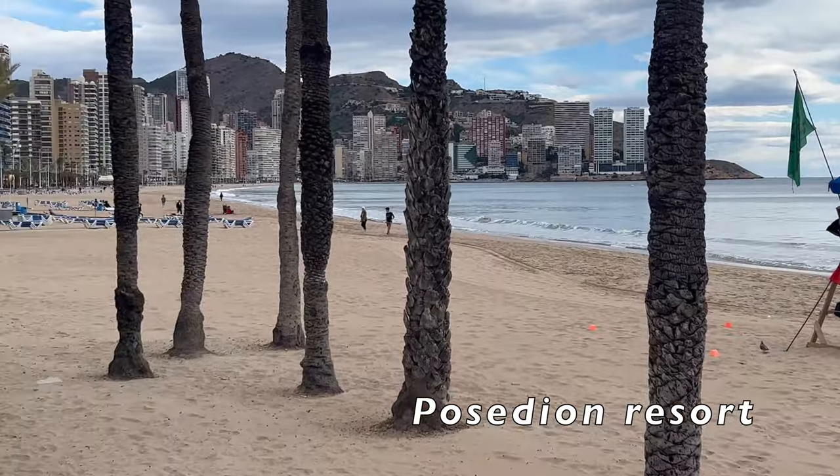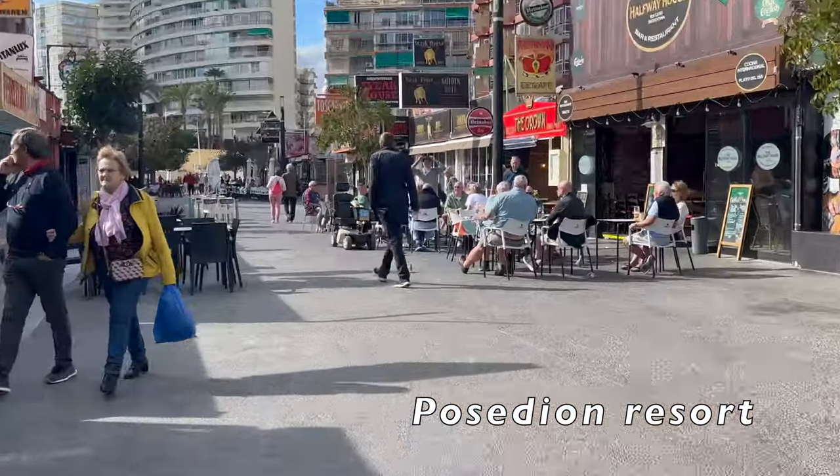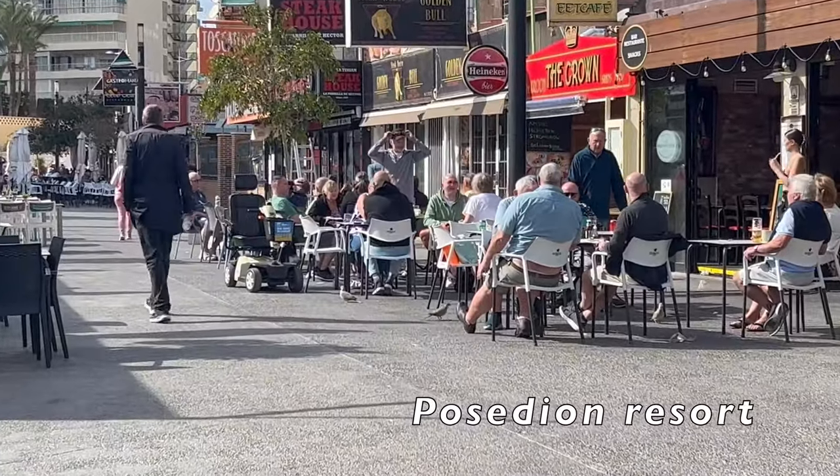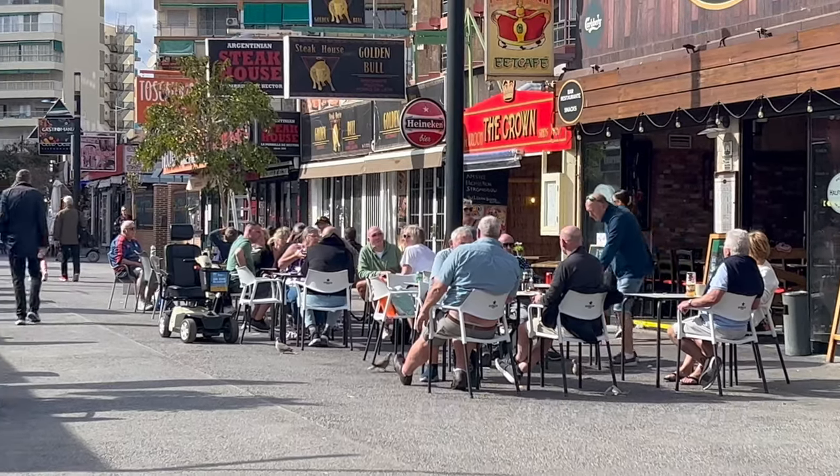And now a cheap hotel I can recommend within walking distance of Levante Beach, Benidorm's Old Town, and a famous British strip nightlife location is the Poseidon Resort. So let's have a look inside now.